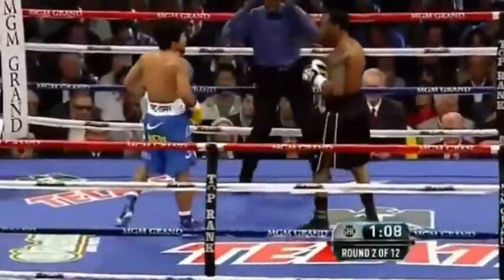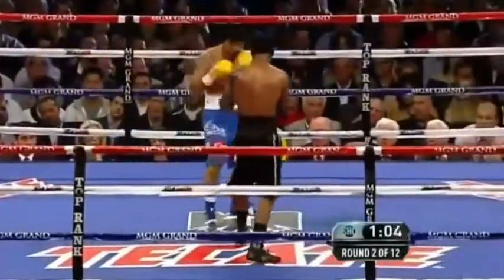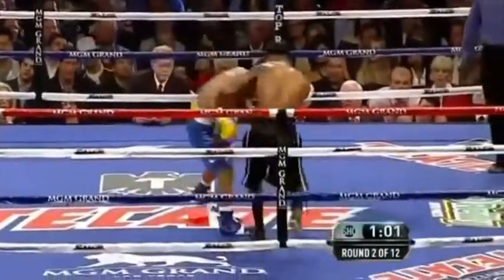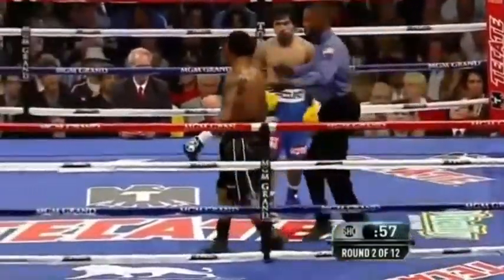Watch your heads, watch your heads. Both of these fighters are superb counterpunchers. And you saw when Shane Mosley went in and he threw the 1-2, he missed. And that will give Pacquiao opportunities. Watch your heads, guys. Come on, watch it. Watch your head. Accidental headbutt. Okay, here we go. Here we go.